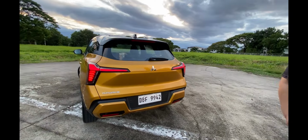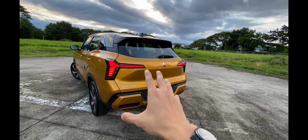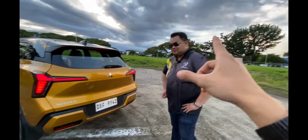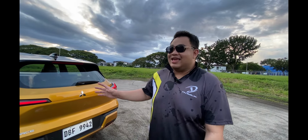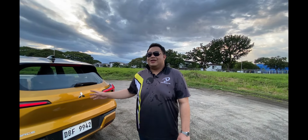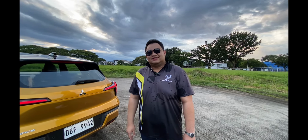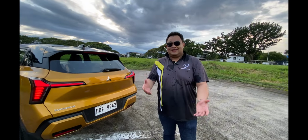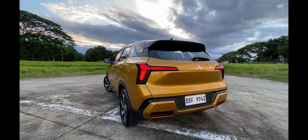Not gonna lie, Mitsubishi has indeed stepped up on designing and making the X-Force. What do you think, man? For me, in my opinion, this is the best looking Mitsubishi since the Lancer. I would agree on that one too. Really good.